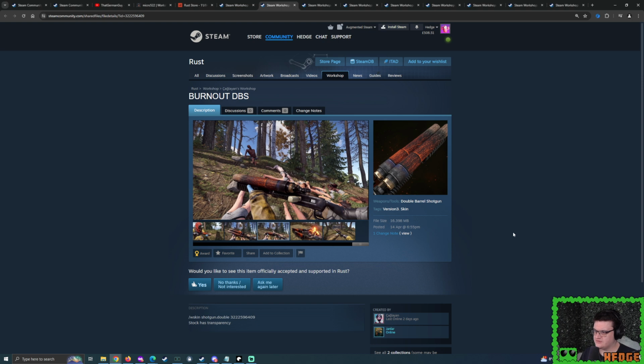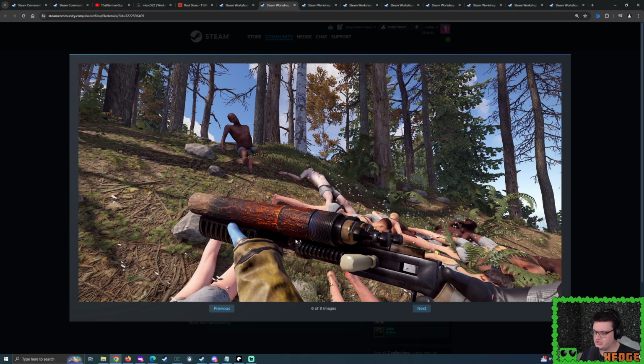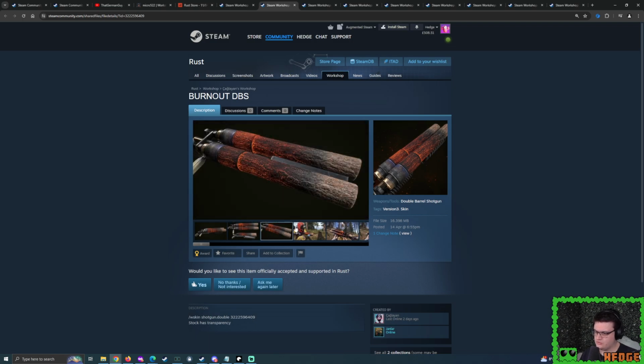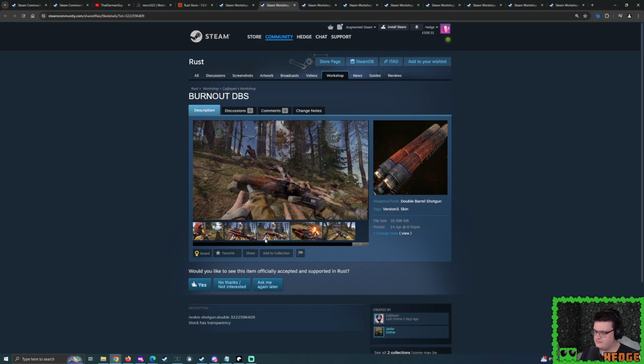What do we have over here? It's the Burnout double barrel shotgun produced by Mr. Caglian and Yenla. Get a good look at its very nice, calm-looking design. So hot to touch. Oh, look at all this damage they've caused. The power bestowed in my hands. Right, so get a good look at that. Cool looking design. Don't leave it in the fire for too long.